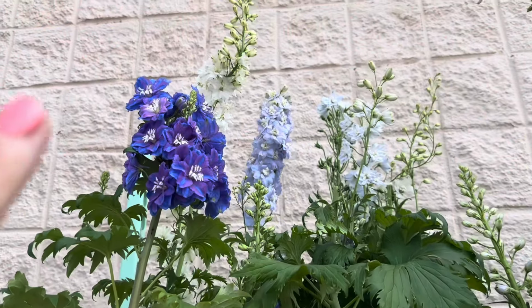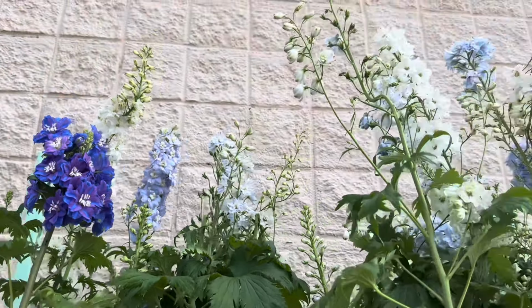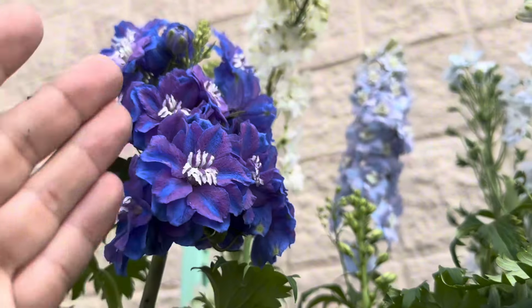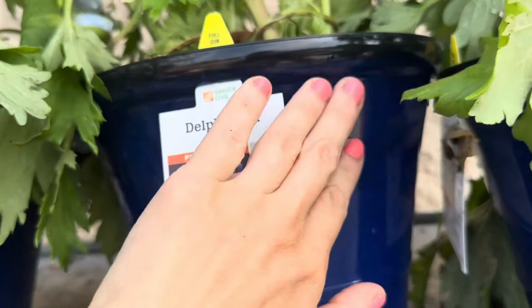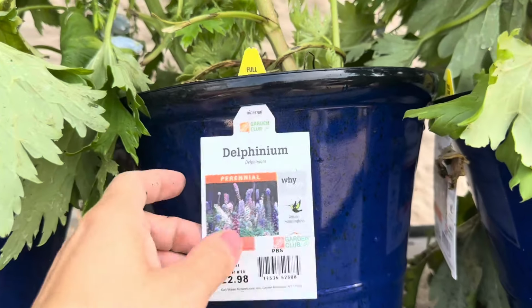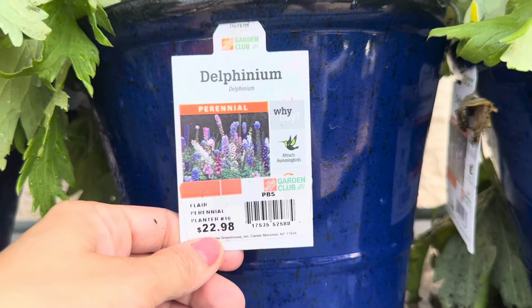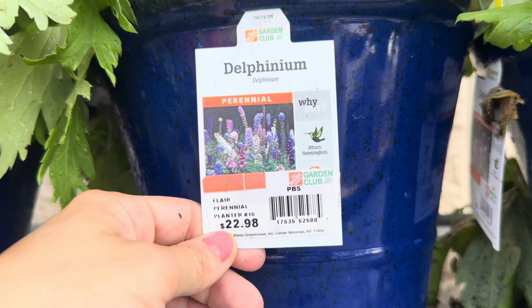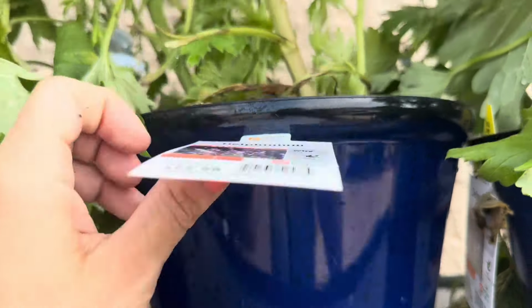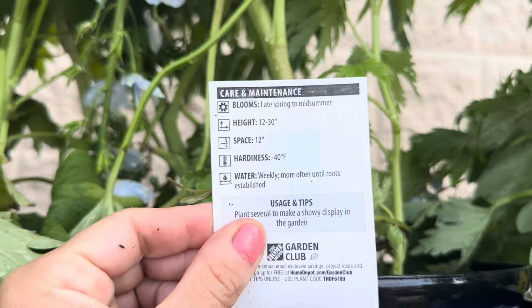Gorgeous delphinium right over here. White blooms, light blue colored blooms, even this outstanding deep blue colored blooms as well. They also come in this beautiful dark blue colored plastic container. Delphinium are full sun perennials. They attract hummingbirds. This is a number 10 size planter, $22.98. Clear care instructions on the back. Blooms late spring to midsummer.